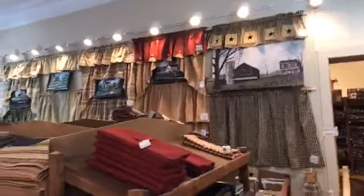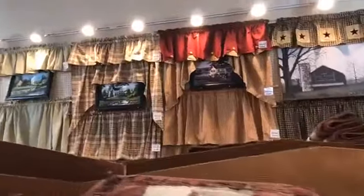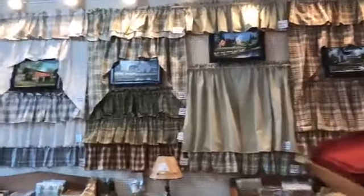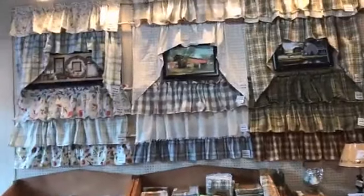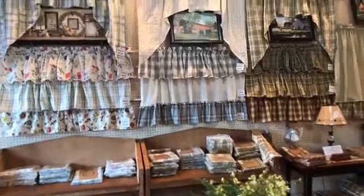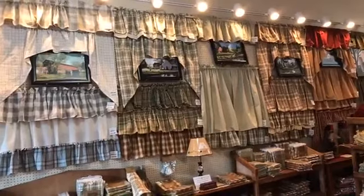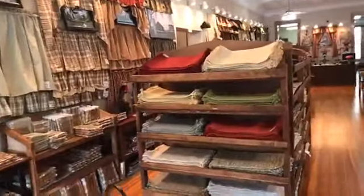Another common characteristic of modern farmhouse is places for unloading and reloading. They're often called drop zones, where you can put down what you are hauling into the house so you can reorganize with ease and simplicity on your way out the next morning, whether that's just your bags or your coats or purses, whatever the case may be. So drop zones are really important in modern farmhouse decorating.